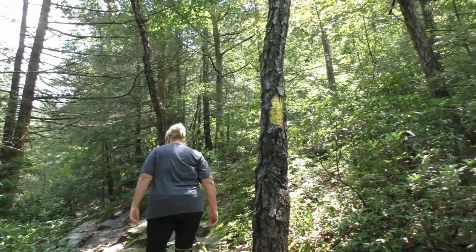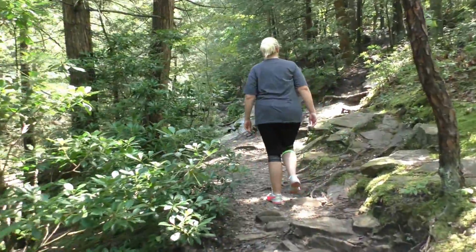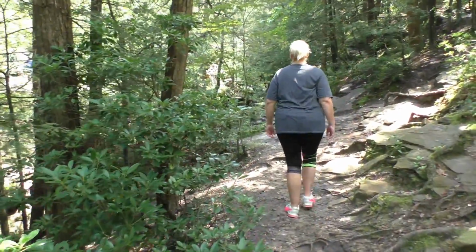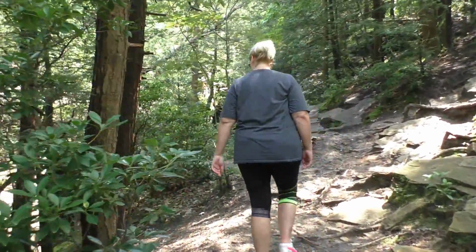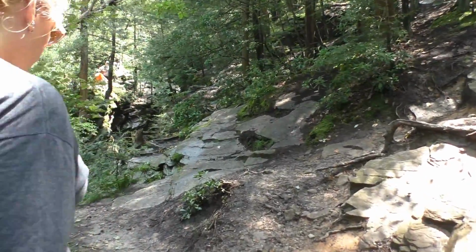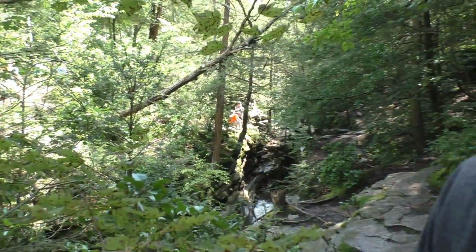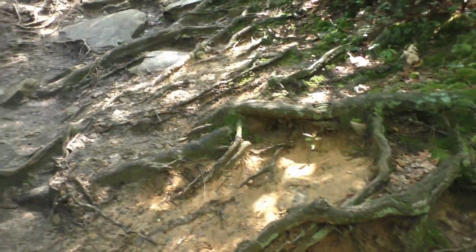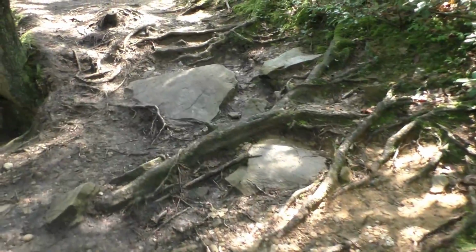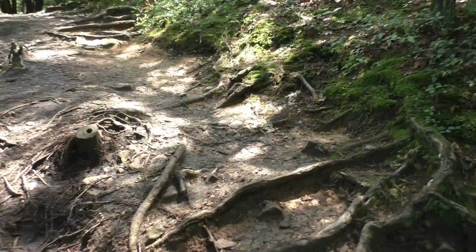Okay, now we have the yellow blaze trail, so we're gonna take this up, which goes alongside the tubs that are known as Wheelbarrow Run. And maybe we'll get some footage of people inside the tubs. All these tree roots here make for a natural formation of steps, so it aids in your footing so you don't slip and fall.